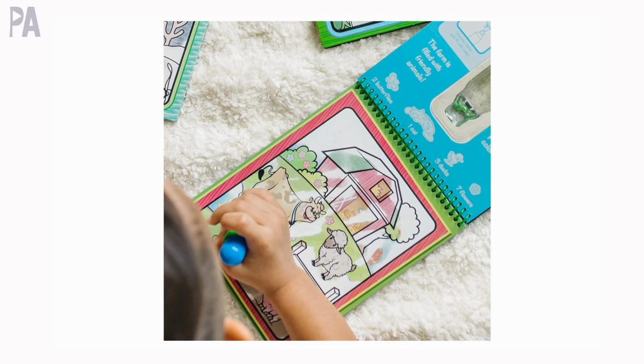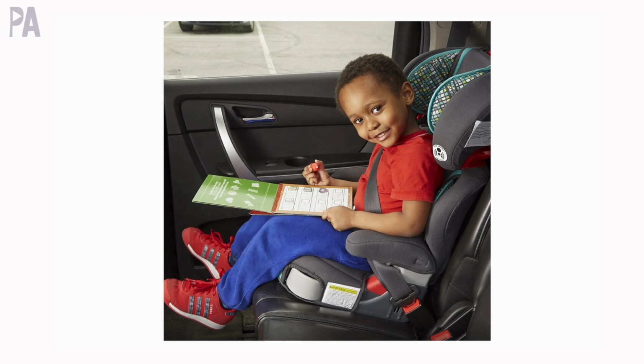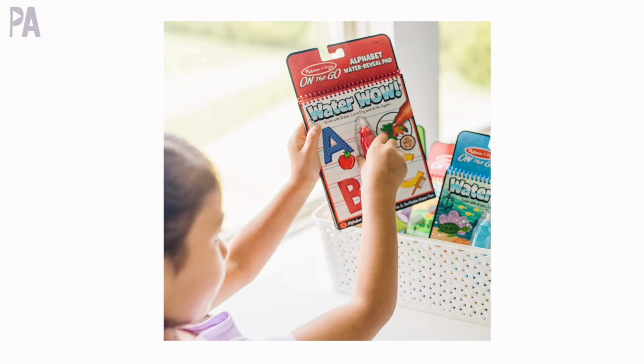It is simply kind of like a board book with a special material on it, where you have a pen that's filled with water with a little paintbrush on the end, and you use that brush to paint over the pictures and the pictures magically appear in color. And then as the water dries, they go back to being white and you can do it over and over and over and over again.